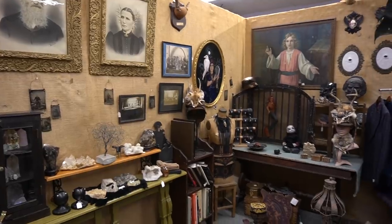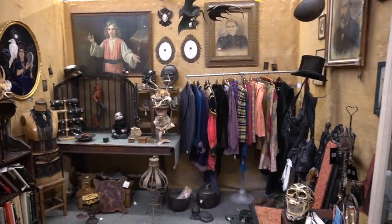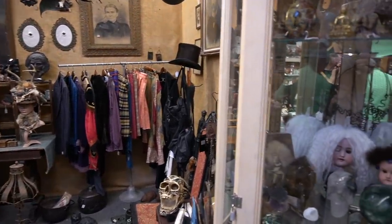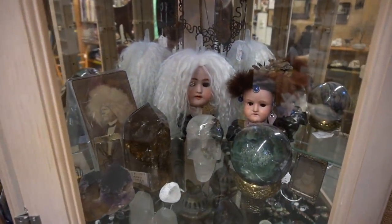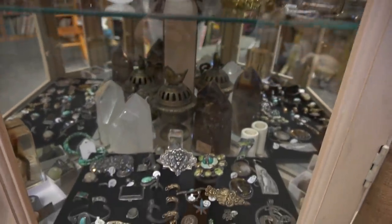This booth was really cool in a creepy cool kind of way. I was kind of digging it. And I liked the doll heads and the way that they used jewelry.